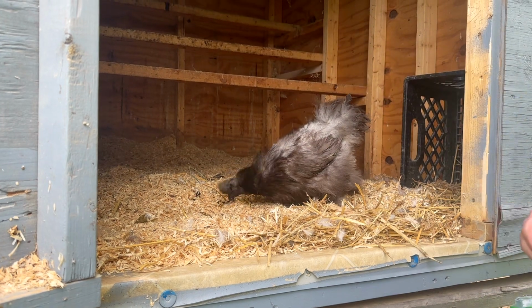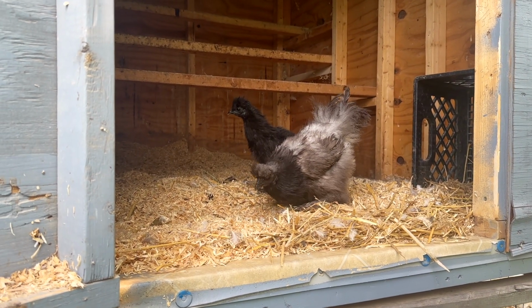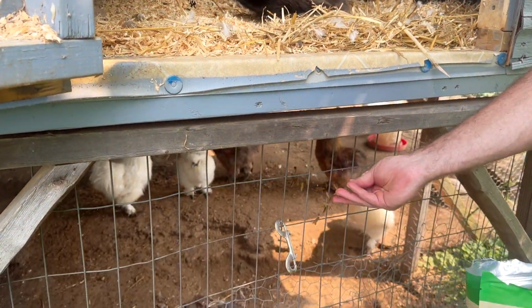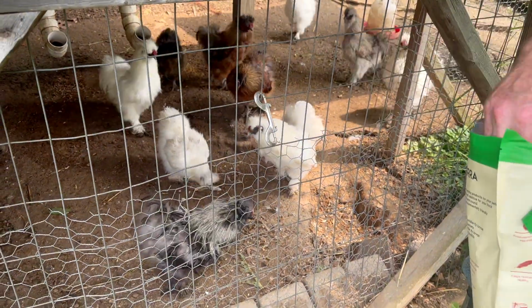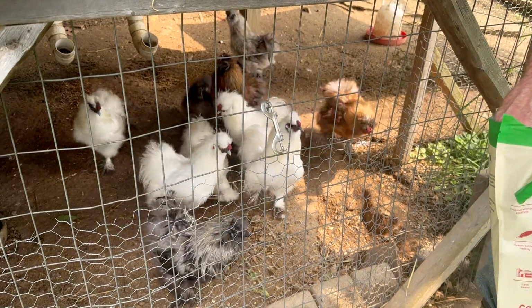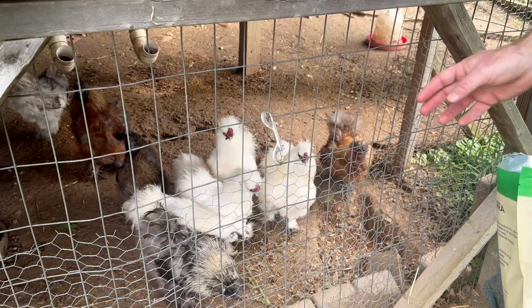Everybody gets so busy eating that they forget that there's all kinds of new things going on. Well, Mama enjoys them anyway. She's all about that. We'll feed a bunch of these to the rest of the flock as well. Gotta get them in a happy mood. They're happy. You can hear it. They do enjoy these larvae.